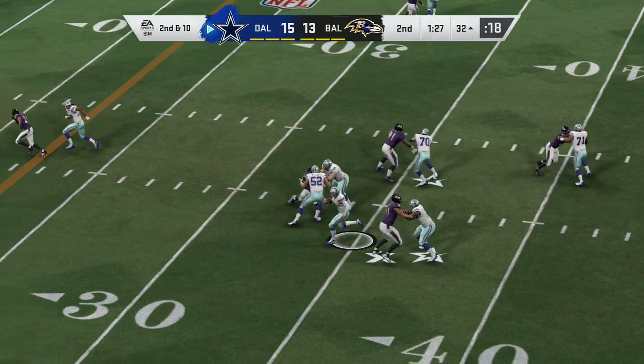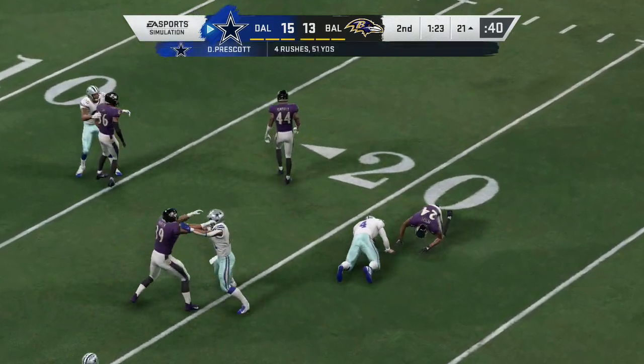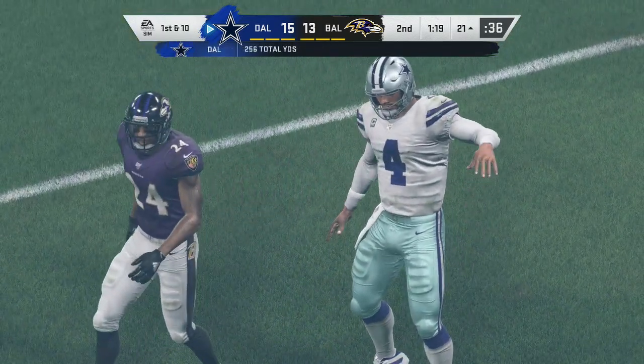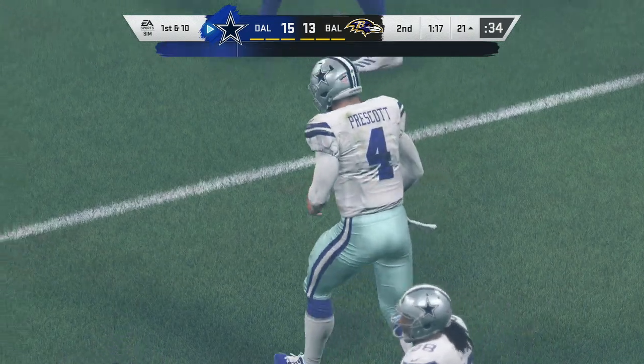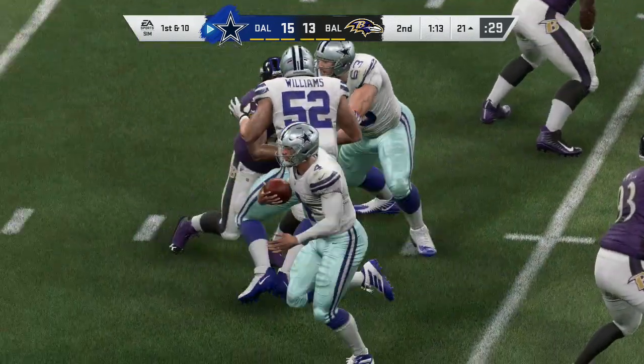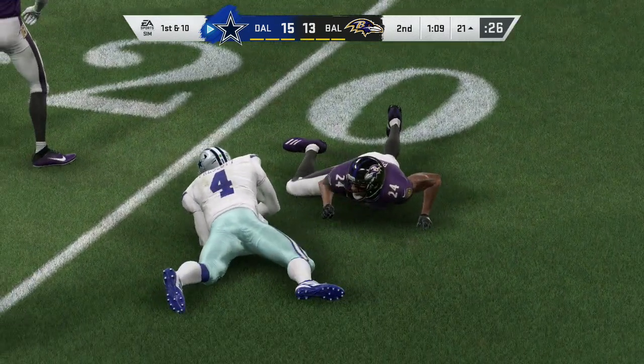Throw is Prescott. He's going to take off with it. And he's going to get this down near the 20-yard line. And he's going to be taken down with the first down at the Ravens' 21. Man, defensively, that hurts. They got him out of his rhythm. They had him hemmed in, but somehow he was able to tuck it away and get away for a gain.